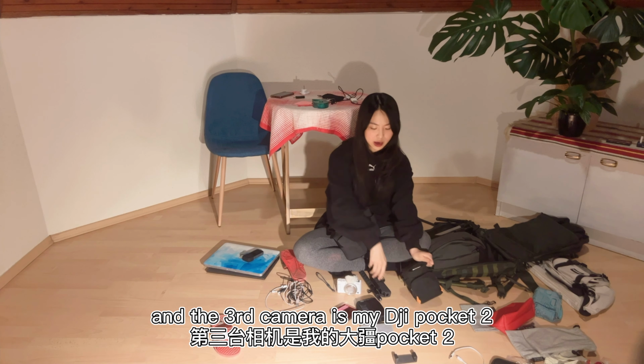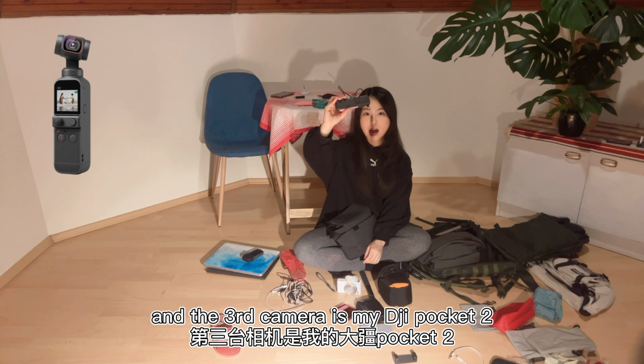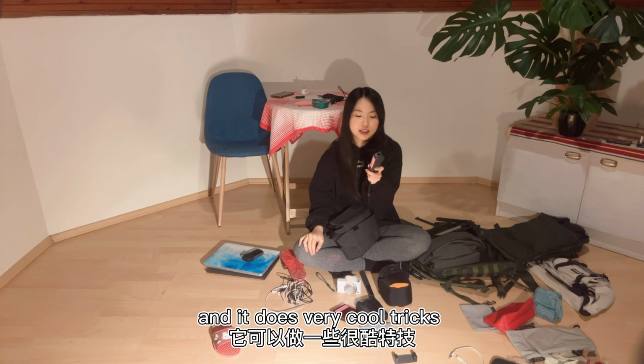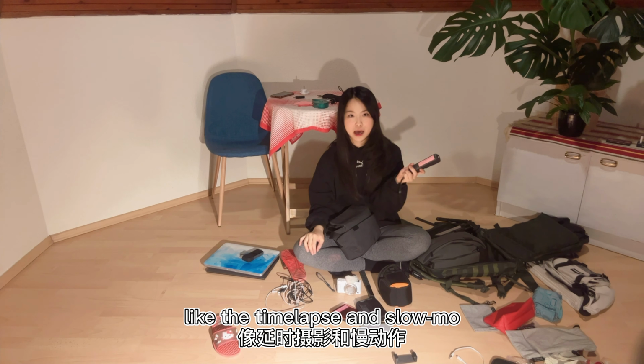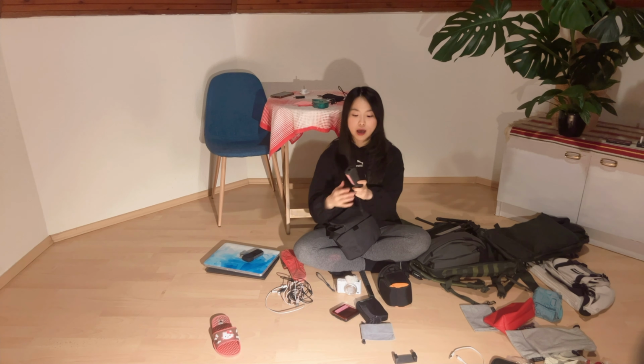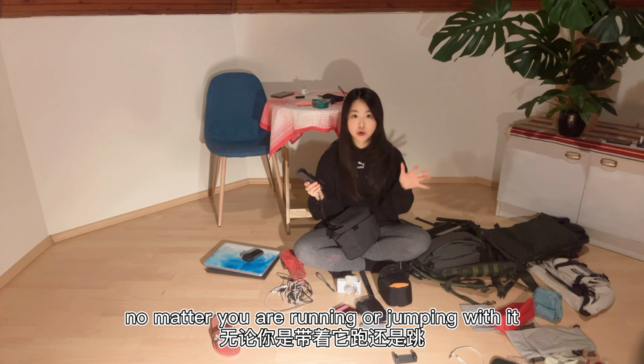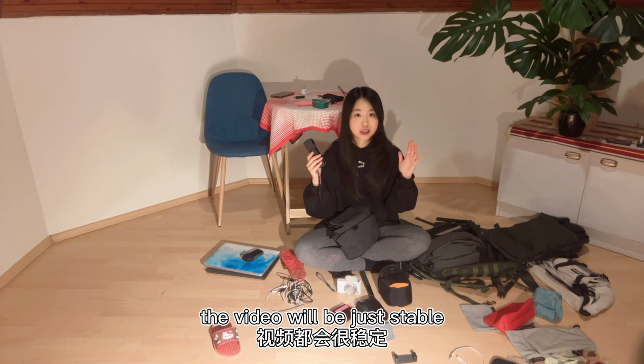And the third camera is my DJI Pocket 2. It's super small, super handy, and it does very cool tricks like the time lapse and slow-mo, and the built-in gimbal is just super good. No matter if you're running or jumping with it, the video will be just stable.